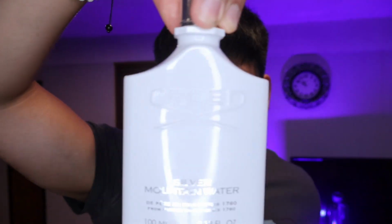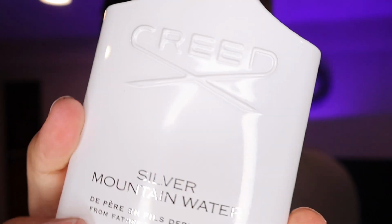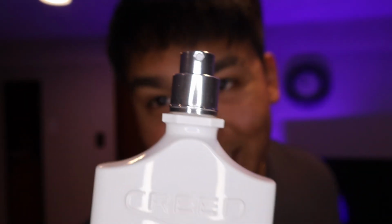Next up, we got this ugly cardboard box. I did get a tester, but the reason I got a tester is because I got a niche, and that niche is from Creed, and that Creed is Silver Mountain Water. This beautiful white bottle with no cap, by the way. No cap. That's what I get for buying a tester. But I did save myself some money. I got a full 100 milliliters, 3.4 ounces, for $175.